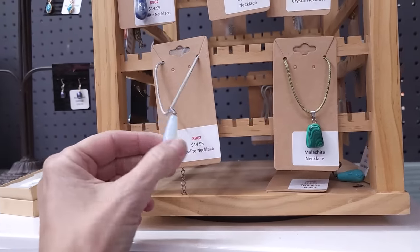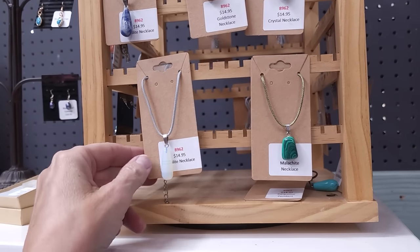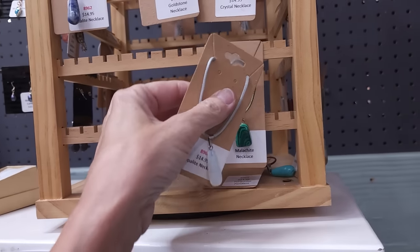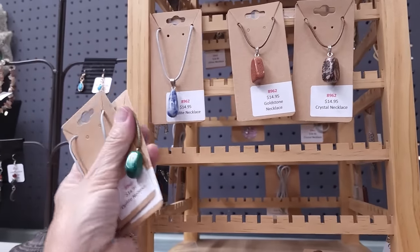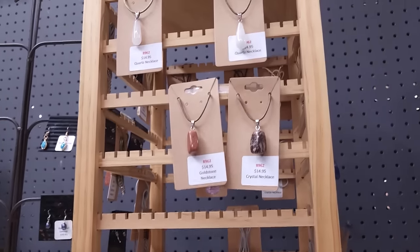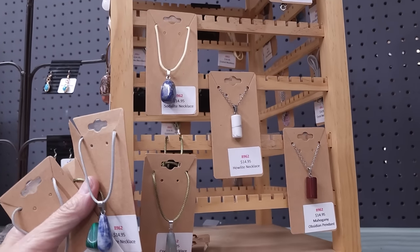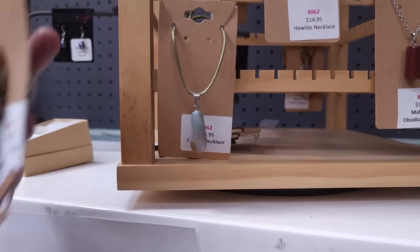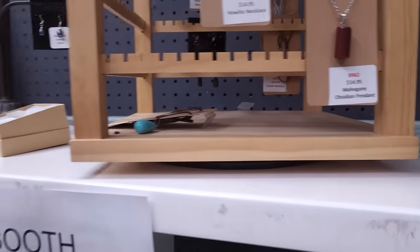some necklaces with some really nice pendants. The cords are nothing great, but I do like the opalite and I do like the malachite. Let's see. The sodalite is pretty. We'll get that one too. And not the quartz. Well, there's two sodalites. Oh, what's this one? Is that like a labradorite or a fluorite? That's fluorite. We'll get that one.